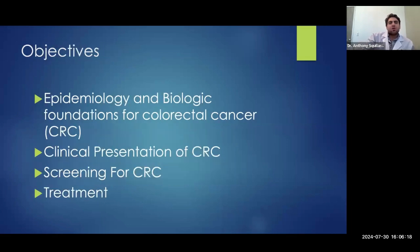So the objectives are looking at the epidemiology, or the incidence and prevalence of colorectal cancer, as well as some of the biologic foundations, why we get this, the clinical presentations of colorectal cancer, screening, which is going to be one of the most important topics of this talk, and then treatment. Treatment will be a little bit more broad stroke, because treatment is so nuanced nowadays, especially for things like rectal cancer, that I will go over the broad strokes of surgery, chemotherapy, and radiation.